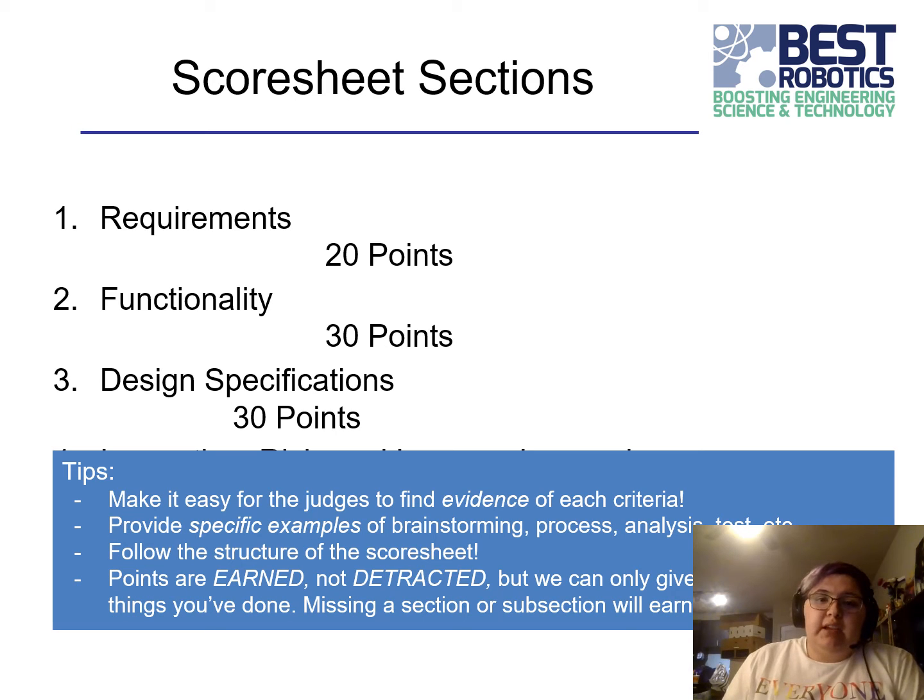So score sheet sections, there's the requirements for 20 points, functionality for 30, design specifications for 30. And tips, once again, make it easy for judges to find evidence of each criteria, provide specific examples of brainstorming and analysis and testing, follow the structure of the score sheet. It's basically an outline for you.